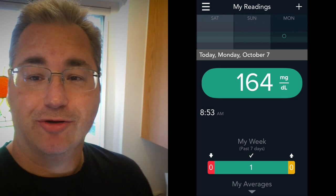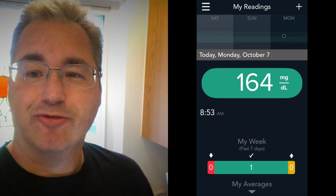If I don't make it, I won't be upset, because heck, I've come a long way of all the medicines I was on and where I was at and where I'm at now. So today is day one. This morning, my blood sugar was 164. That's actually much higher than normal. I'm averaging in the 140 range. I'm not sure exactly why. I slept decent last night and everything.